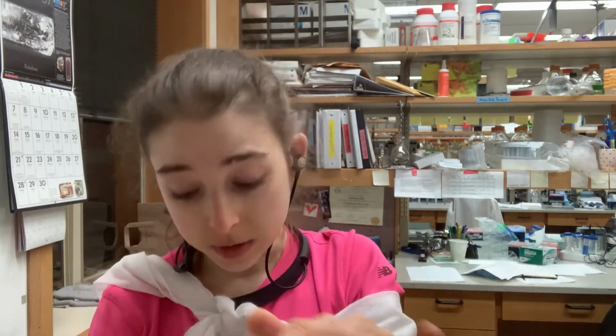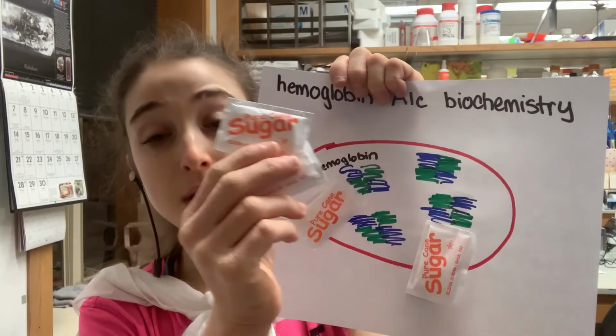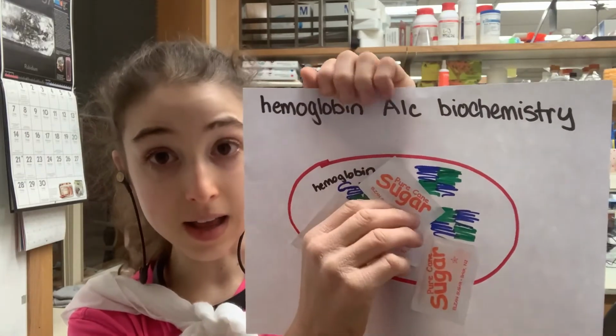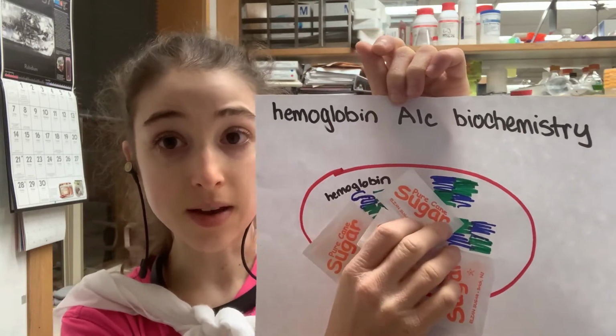Then upon getting the signal from insulin, that vesicle can insert it into the cellular membrane to let in glucose. And so if you don't make enough insulin or you're not responding to insulin, then you're not going to be letting in the glucose. If you're not letting in the glucose, it's going to build up in the blood. If the glucose builds up in the blood, it's going to get into these blood cells. If you have a lot in these blood cells, you're going to get a lot of hemoglobin A1c. And so people with diabetes typically have higher levels.